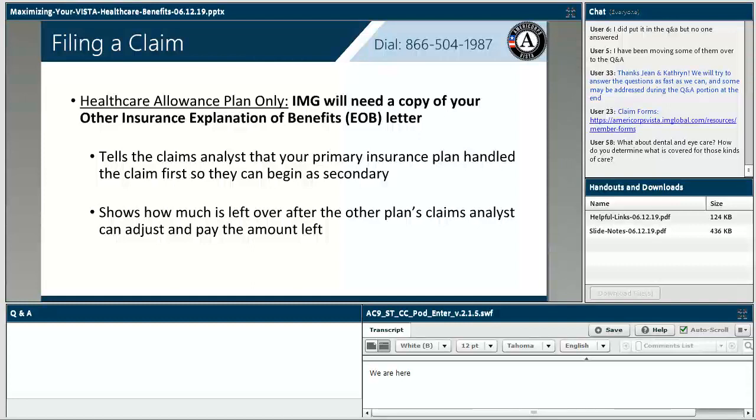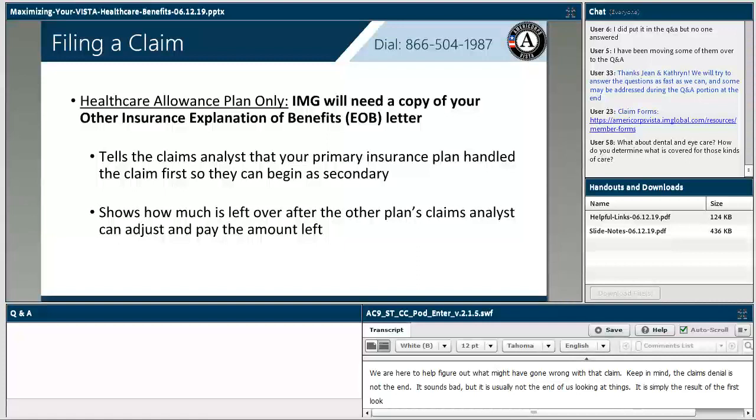Keep in mind also that a claim denial is not the end. It sounds bad, but it's usually not the end of us looking at things. It's simply the result of the first look at the first information received. You may be able to send more information, and we can reprocess a claim with the additional information we needed. Even medical providers might leave something out, and we have to turn it back to them. And you might see an EOB that says, oh, no, it was denied. But in the remarks, you'll see, please send medical records. That's usually what we would send to a medical provider to let them know there's a little bit more you need to send us. Please send that in. And they will. It'll get reprocessed, and you'll get more detailed results.